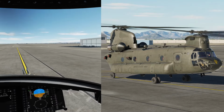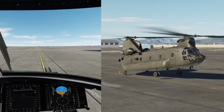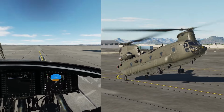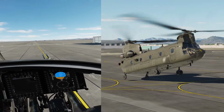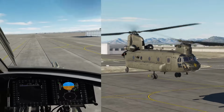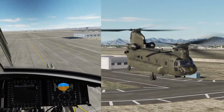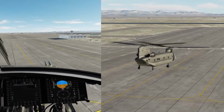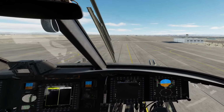Okay, let's cut the music, take it for a spin. So, this is my first half an hour flying the Chinook. This video, I basically set the control axes up. Didn't really set much up for buttons, and threw it on a map. Hot start on the ramp, and got in it just to see how it'll fly. And that's basically where I started.